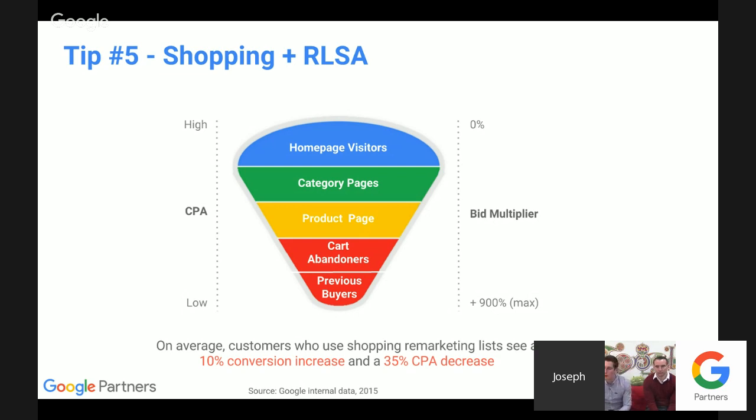However, previous buyers, we know they're extremely important for us. If they've purchased before and they've gone to the effort of registering, we know that the likelihood of them purchasing again if they're returning is extremely high. So we want to bid maybe plus 300% on those people, with 900% of course being the maximum bid allowed. So a very, very useful tool. And what we're finding is that customers who use shopping remarketing lists see a 10% conversion increase and a 35% CPA decrease. The reason being is that people, once they return to your site, are much more likely to make a purchase than people visiting for the first time.